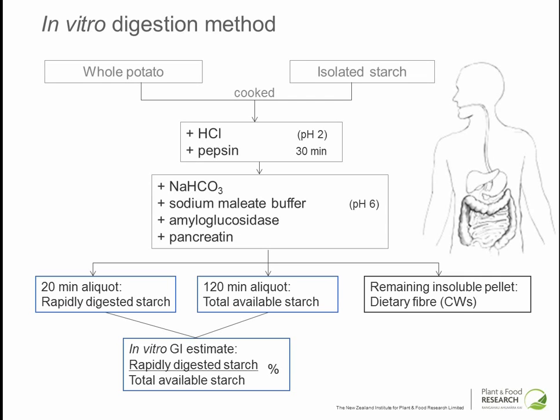And the 20-minute aliquot corresponds to rapidly digested starch, whereas the 120 corresponds to the total available starch. So the in vitro GI is then calculated as a percentage of the rapidly digested starch out of the total available starch. So this gives us an index down here of what we use as the in vitro GI estimate. After this procedure, there is also an insoluble pellet that remains. So this is essentially what remains undigested. This is mainly where you'll find your dietary fiber or your cell walls.